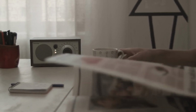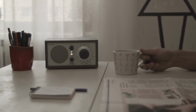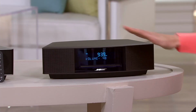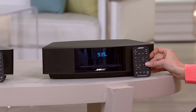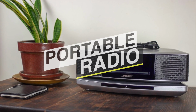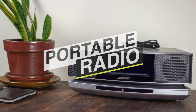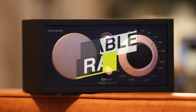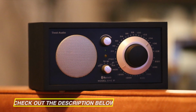Radios have been an excellent source of entertainment and news for many decades. There is a wide range of FM/AM radios on the market, which is why deciding which one to buy can be difficult. It can be very challenging to find the perfect radio with all the correct features for your needs, but we can help you to make your effort much more manageable. We have created a list of the best portable radios available on the market today. Take a look at the description below to see all the featured products and their buy links.